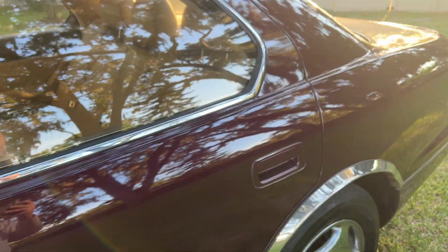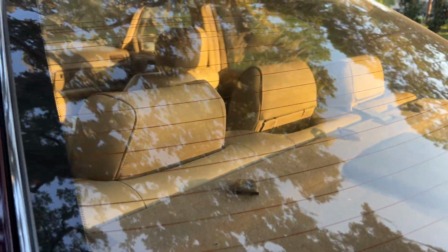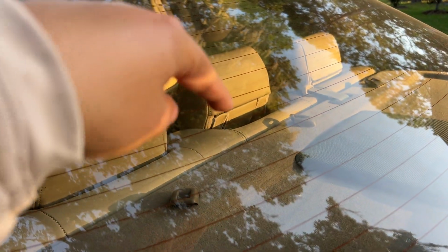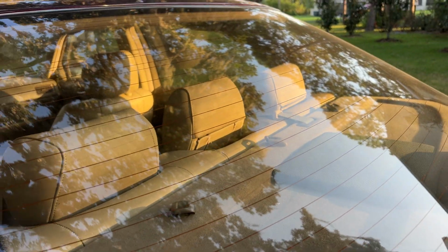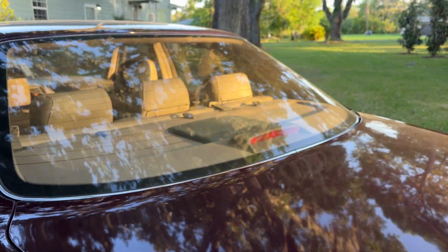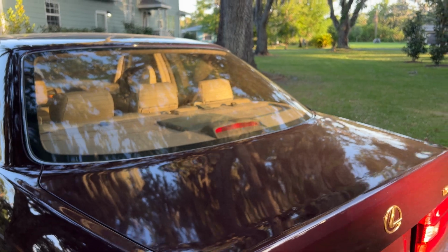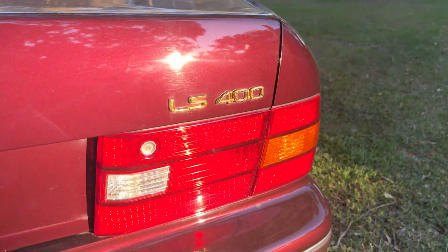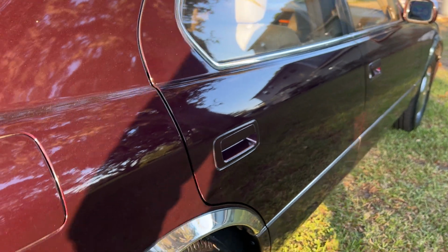The mirrors work. Glass again. Glass there once again. No tears, rips, any issues back here. It looks like there's one little thread there, but other than that, for having no tint ever, usually these dashboards and that subwoofer cover there are usually in terrible shape. No issues with any of the taillights. The logos are peeling a little bit, however, nothing crazy for 23 years old.